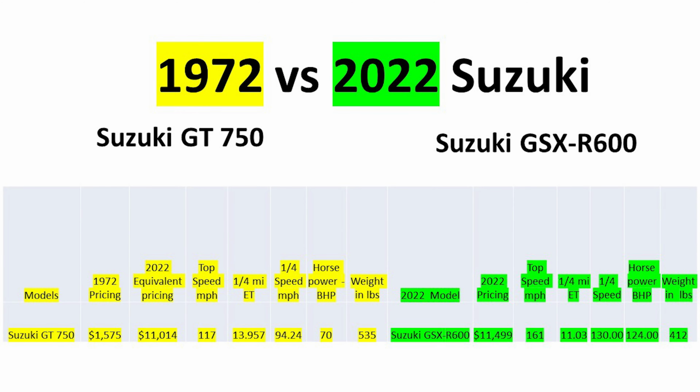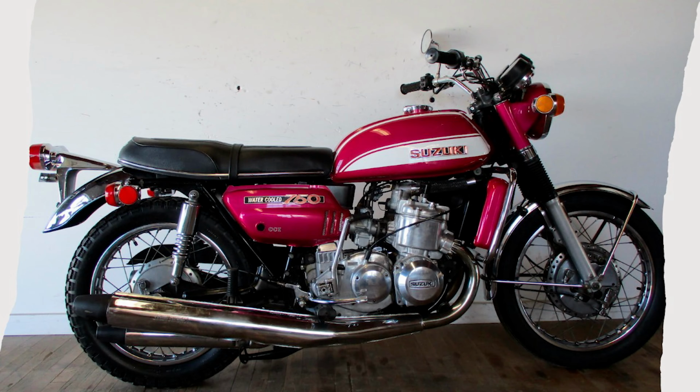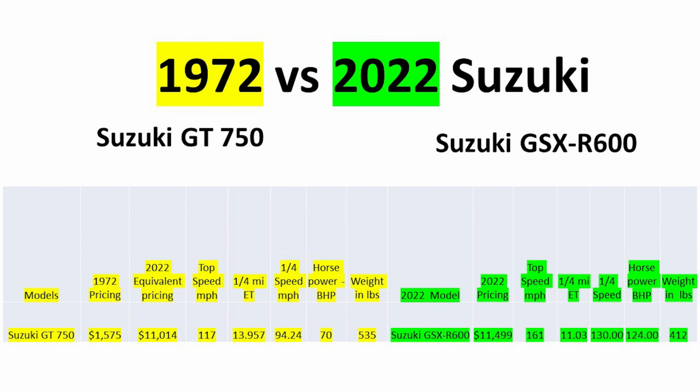The 1972 GT750, Suzuki had the option of putting a 73 in here. Unfortunately, they didn't, and they really kind of suffered because of the weight of the 72 and the braking performance of the 1972, because they had the drum brakes. It's a fairly cheap bike back in 1972 at $1,575, but that'd be equivalent to about $11,014 today. It was fairly fast. It had a top speed of 117. Wasn't a bad quarter mile. It had about 70 horsepower, but what really killed it was the weight, 535 pounds.